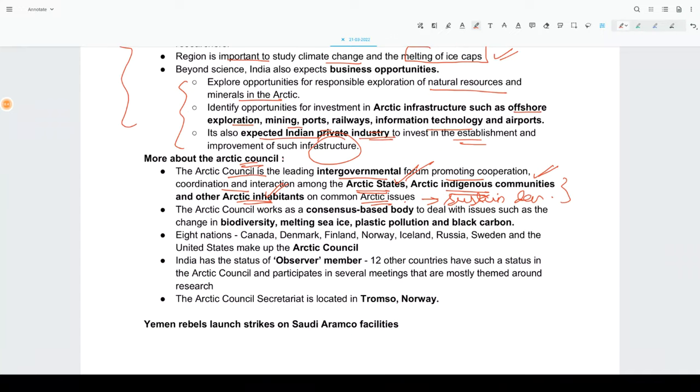The Arctic Council works as a consensus-based body, which means that only if all the countries accept can decisions move forward, to deal with issues such as change in biodiversity, melting sea ice, plastic pollution, black carbon, etc. Around 8 countries which have borders with the Arctic Circle are a part of it. Most of them are given in this map over here.